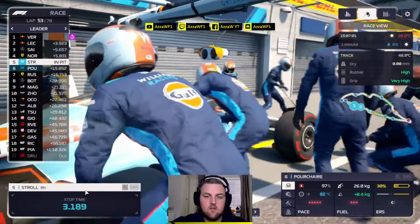And I feel like overtaking aggression is required here. As we do get a nice move. Come on. Already we are past. Pourchaire's going quick. Stroll's going quick as well. Perfect. Let's top up. We're going to need it. There's quite a lot of laps to go.